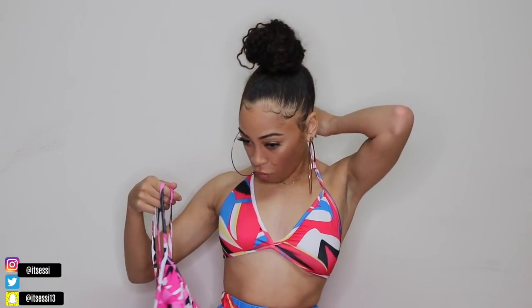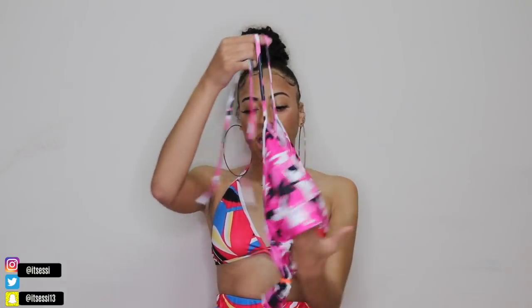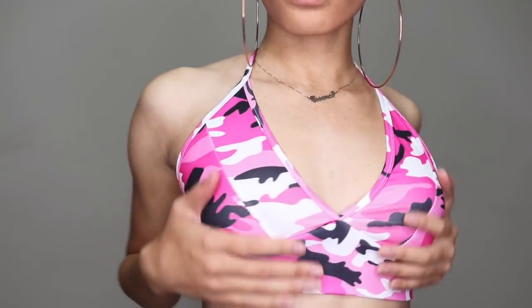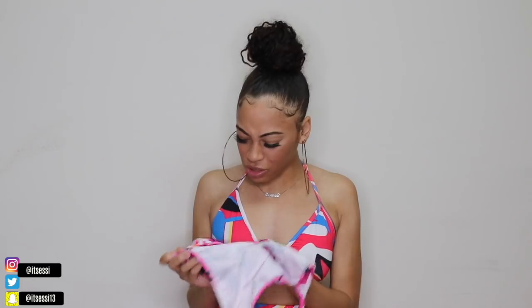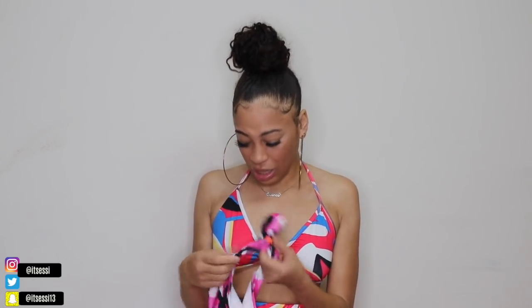Next up, we got another two-piece set. This one is a camo pink two-piece set. It crosses over. It's a halter top just like this one. It's pink, but the thing is, this one's big. I'm like, dang, y'all know I got small titties, so the stuff ain't gonna be fitting on me right at the top. I gotta get a small, and I believe this was a medium, I think. Don't quote me on that.